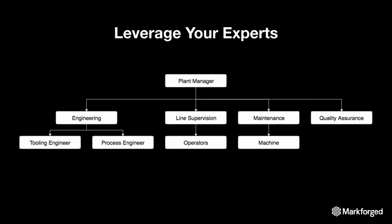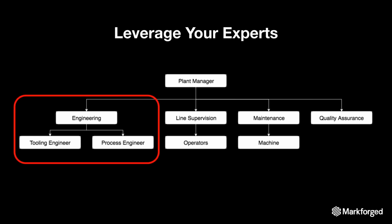So who should I ask for help? And this question, before we really dive into this, one of the best resources you have is your people. Every one of your teams will have some particularly good experience when you're looking for 3D printing applications. From your tooling and process engineers, know the kind of tooling and fixtures you're using, as well as the inefficiencies in your current processes.